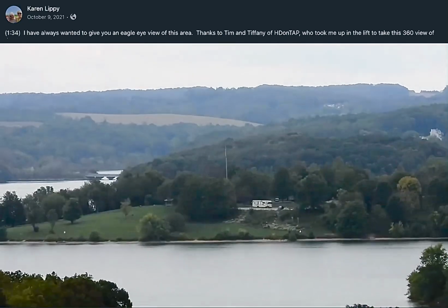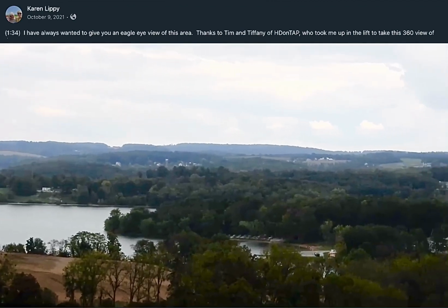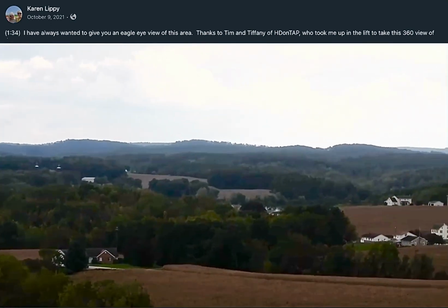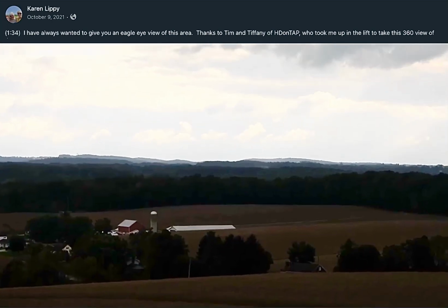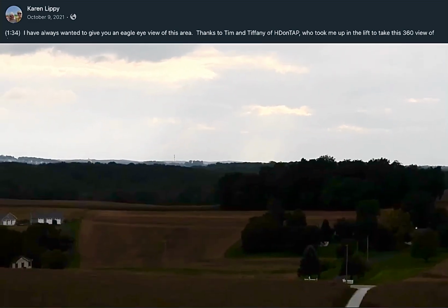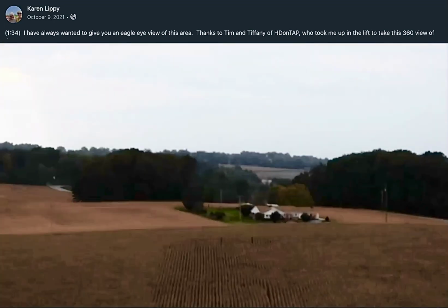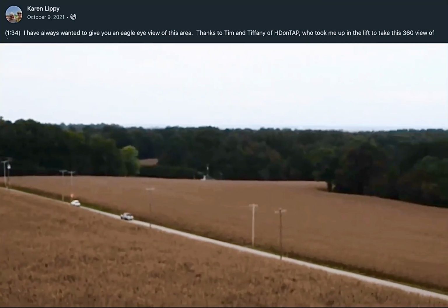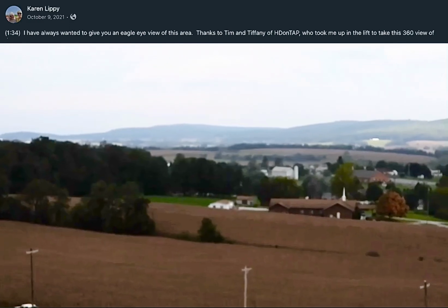An eagle-eye view of what it looks like here at Cadorus Park. This is looking west from the nest. There's Hoof Road below us here. It goes by the nest. And way in the distance you see the Pigeon Hills.